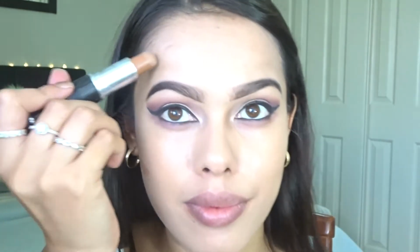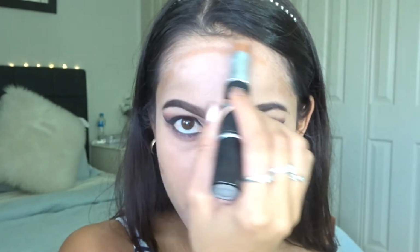Now for contour, I'm going to go in with this Maybelline New York V Face Duo Stick Concealer and Highlighter in medium. And I'm just going to be contouring my cheekbones, just drawing a line with the dark side of the stick. And I'm going to go around my head and my temples, while I'm also going to go underneath my chin to define my jawline. And I'm just going to place a little bit also on my nose.